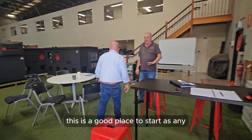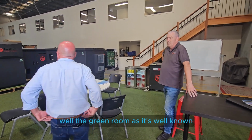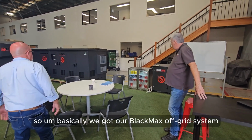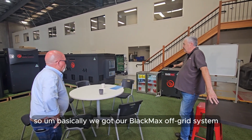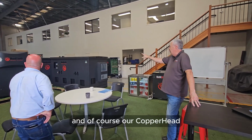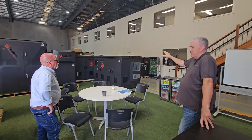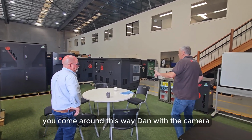This is a good place to start as any. This is our training room, or the green room, as it's well known. So basically we've got our BlackMax off-grid system, our HoneyBadger and DropBear off-grid systems, and then of course our CopperHead massive off-grid system there as well.